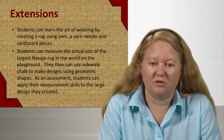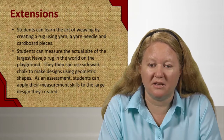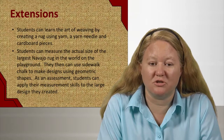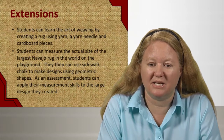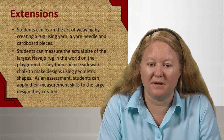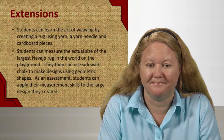Some extensions you could do. Students can learn the art of weaving by creating a rug using yarn, a yarn needle, and cardboard pieces. Or students can measure the actual size of the largest Navajo rug in the world on the playground. They can use sidewalk chalk to make designs using geometric shapes, and as an assessment, students can apply their measurement skills to the large design they created on the playground.